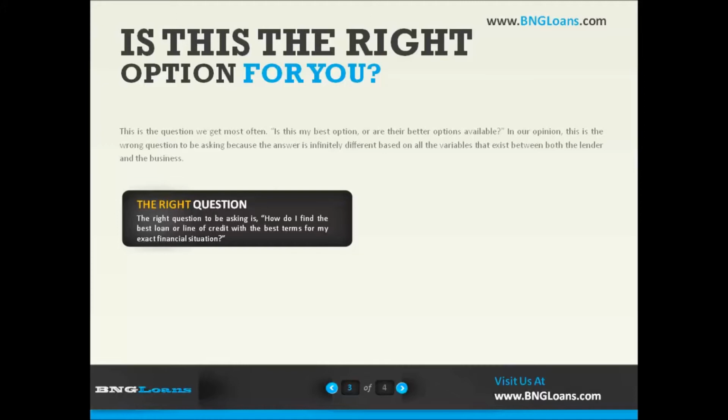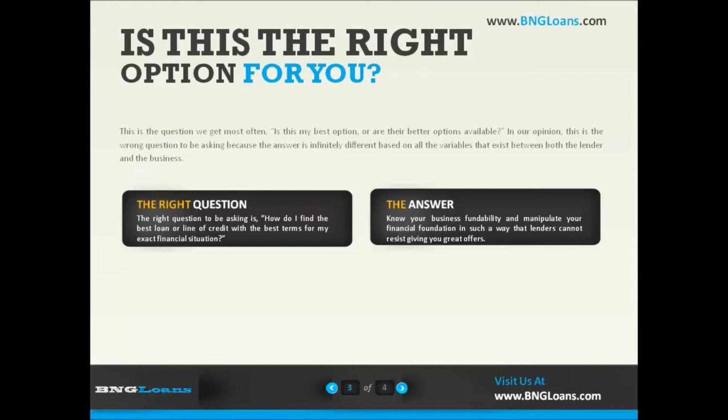So the solution to the problem is knowing your business's fundability from the start, and then understanding how it coincides with the specific lending criteria prior to applying for any loans or lines of credit. Now, this allows you to make the necessary adjustments to ensure that you're approved prior to ever applying. So we strongly recommend that you acquire your business fundability score. And you can do that by taking a short test that's available through our website at bngloans.com.